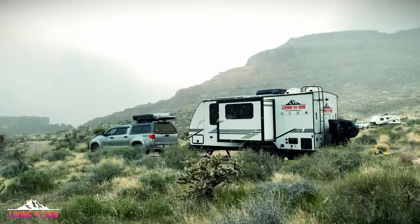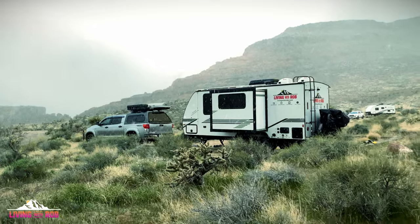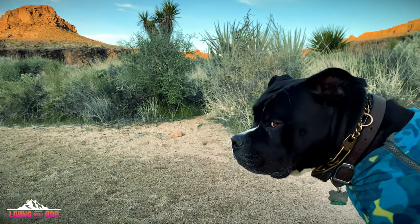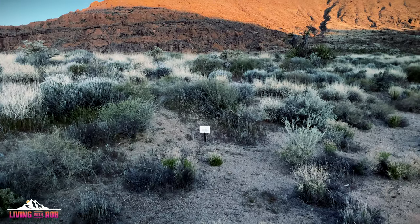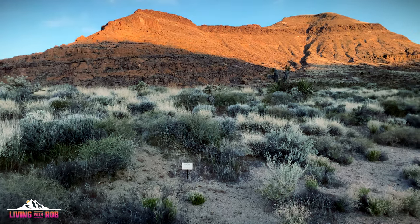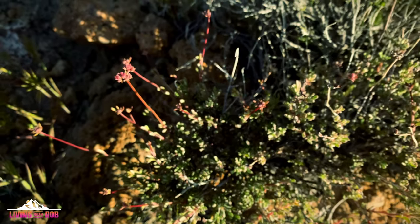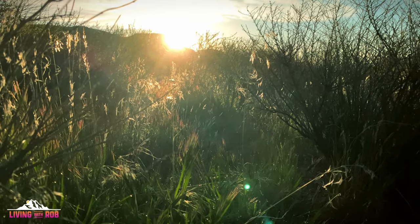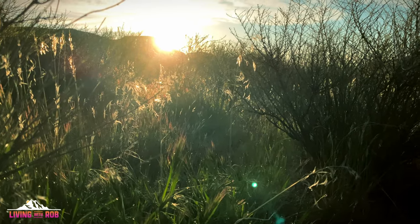We came up here to do some desert wildflower photography because I've been to this area before, and this Hole in the Wall campground area has one of the highest concentrations of desert wildflowers in the Mojave National Preserve. Trouble is, it's a little early. It's April 5th as I'm recording this video right now, and we're at about 4,000 feet in elevation.